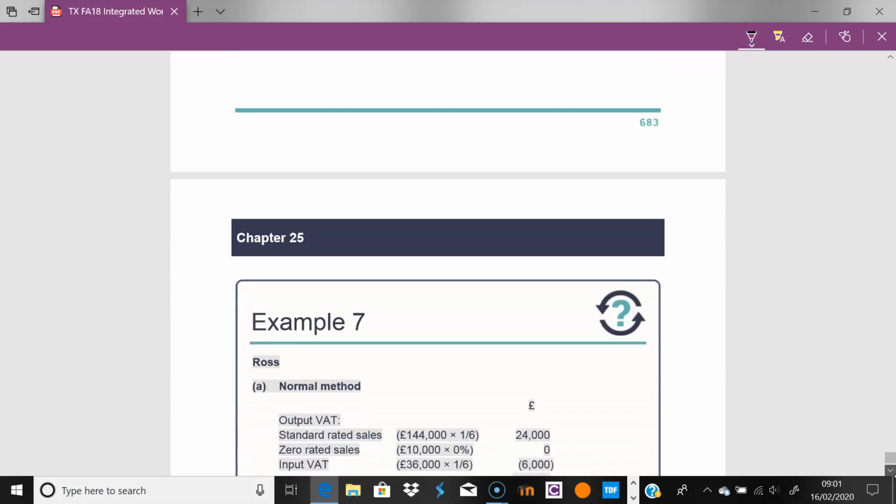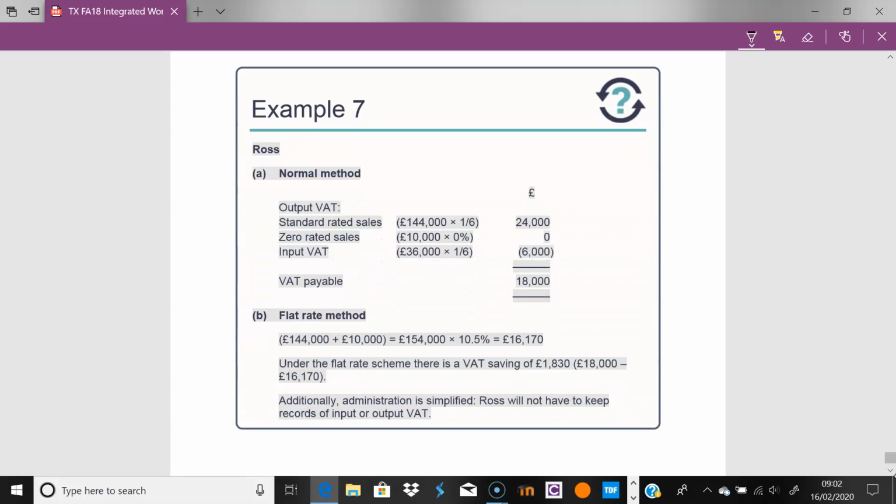Here we are. So what we have here is that this is the VAT. If you were doing it normally, you would pay VAT of 24,000, wouldn't you? And you would claim back 6,000. So in effect, you had a net payable VAT of 18 grand. But here, if we just did 10.5 of that amount, I did put it 16,170, and that makes sense. There's a benefit in going with a flat rate, and also you're not keeping this monthly business, and it says Ross will not have to keep records of input or output VAT, so that kind of makes sense. There's a sense there, isn't there, to doing it. Okay, great stuff. That's the end of VAT administration, and we'll come back to the final part of this and look at VAT overseas.